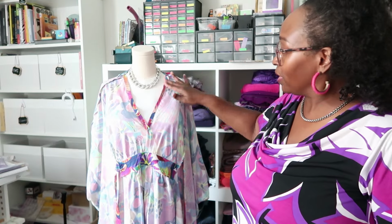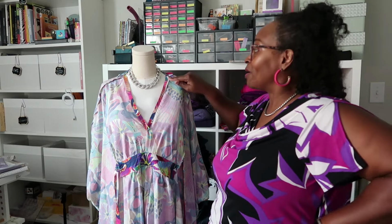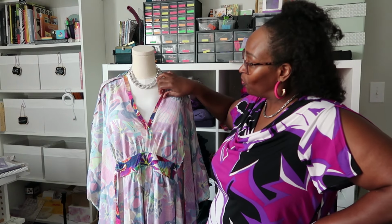Okay, I've turned her inside out, and like I said, for this V, as you can tell from the front, I didn't fold it in to the fold line that it called for on the pattern. If I did, that would have made that V much wider, and I probably would have just worn a tank underneath. So I'm glad I did not take it all the way in like that.